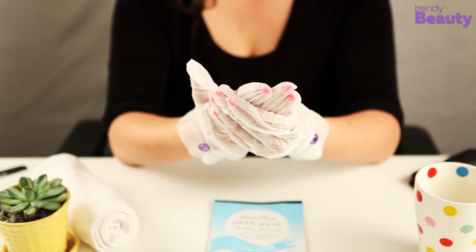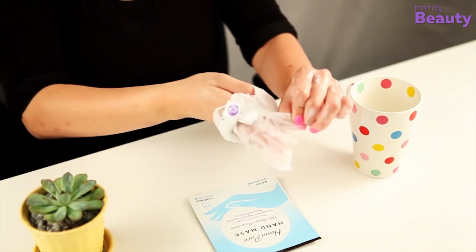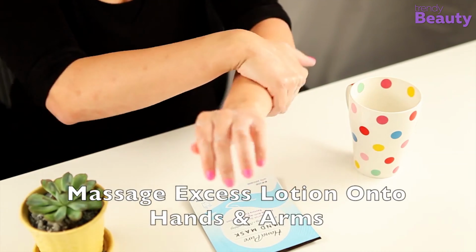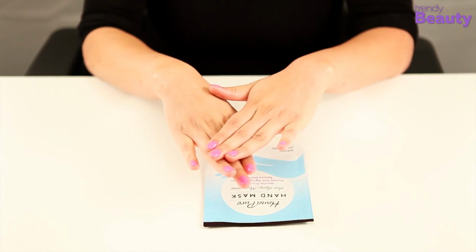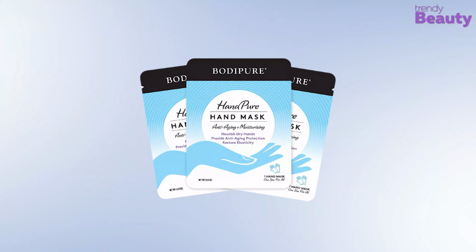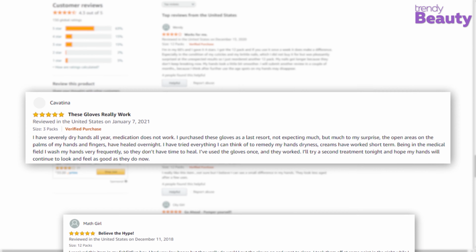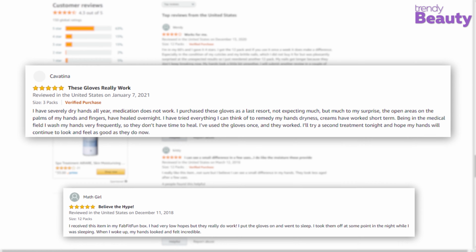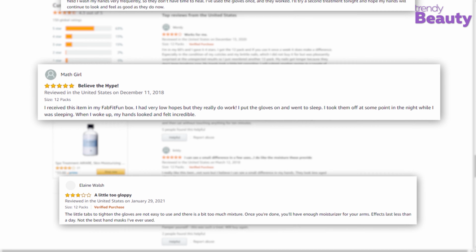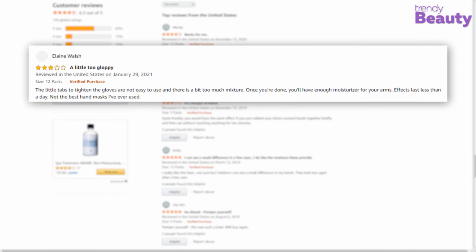This product is infused with powerful ingredients that help to restore the skin's elasticity while giving nourishment. So say goodbye to uncomfortable cracked skin with this treatment mask. Additionally, this product is made without using any mineral oil and is also cruelty-free. The Bodipure HandPure hand mask pleasantly surprised its users, and they were amazed with its moisturizing effects. Plus, it's a great treatment for dry, cracked hands. But besides all of those positive feedbacks, some of them were still not satisfied with their results.